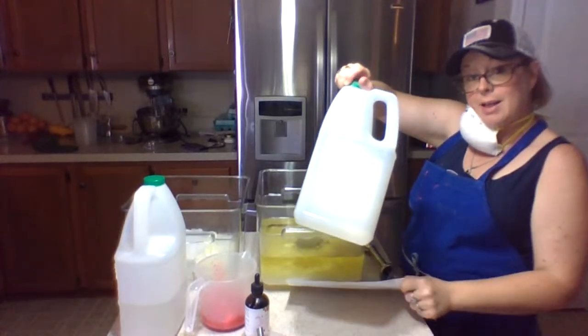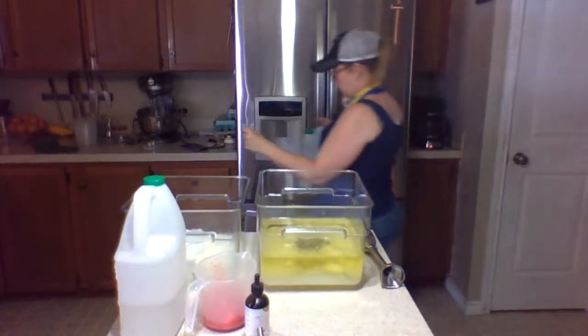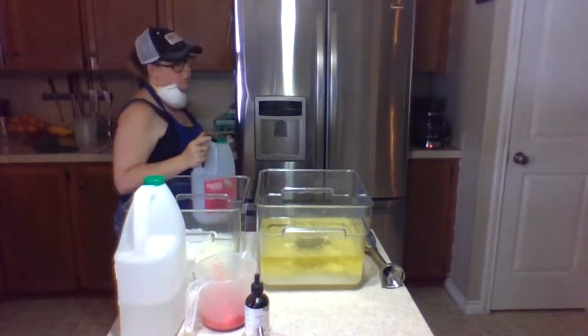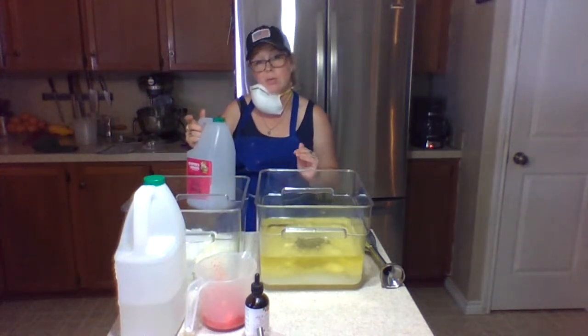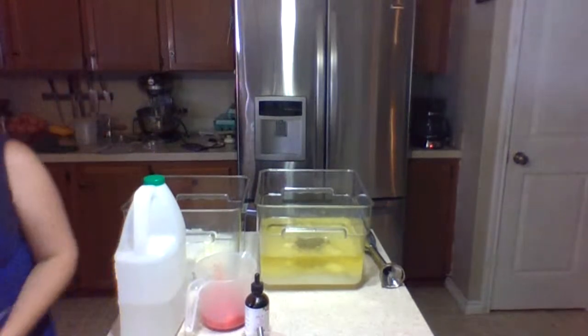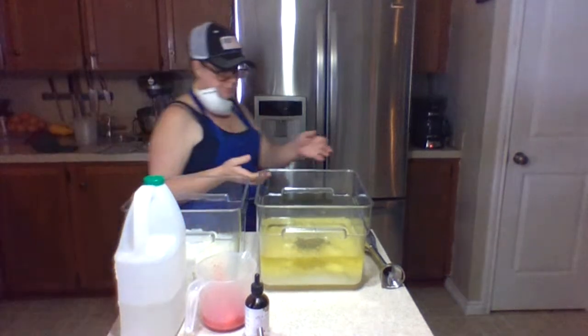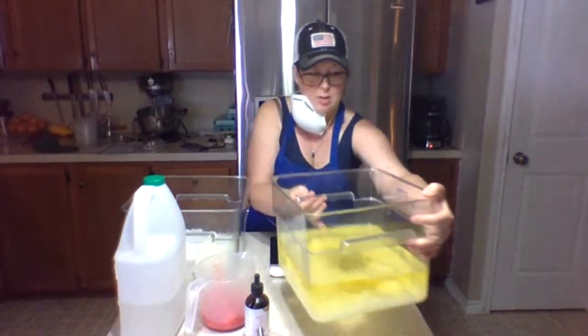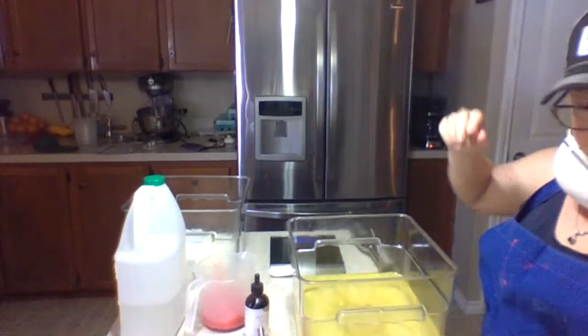I have a little handy dandy recipe here. And when you're putting your castor oil in, a good rule of thumb is about a half ounce per pound. This is an 8 pound recipe, so that's a good rule of thumb. And let me set it down here so I'm not thinking I put that in there. This is good. Let me give this a nice little stir.